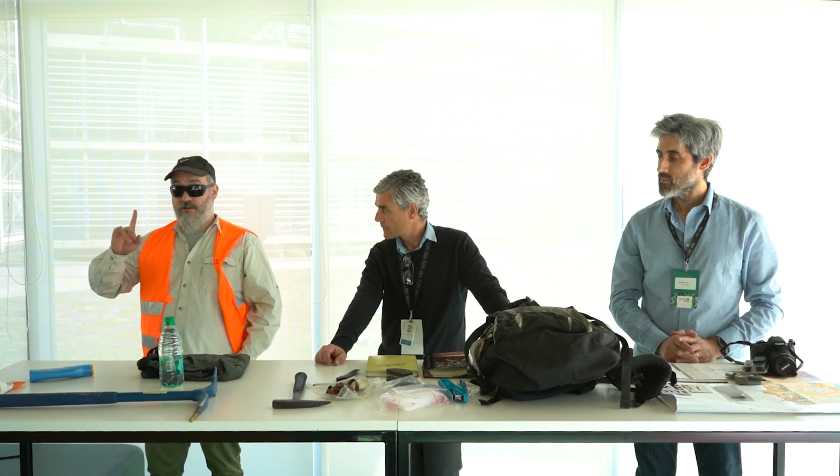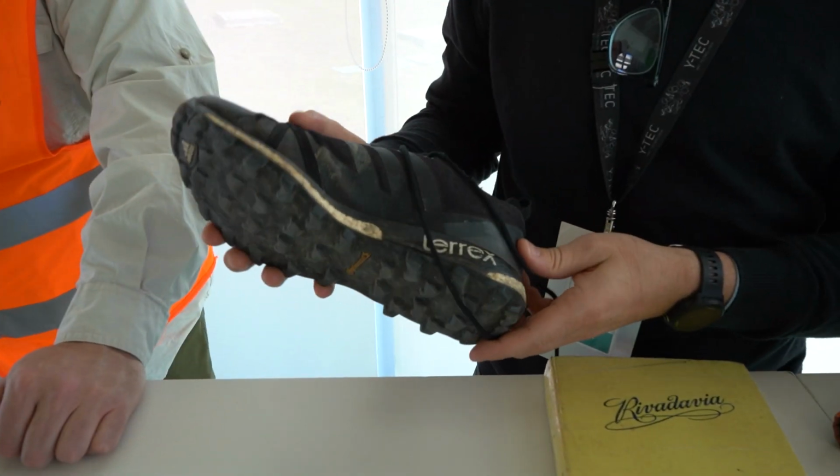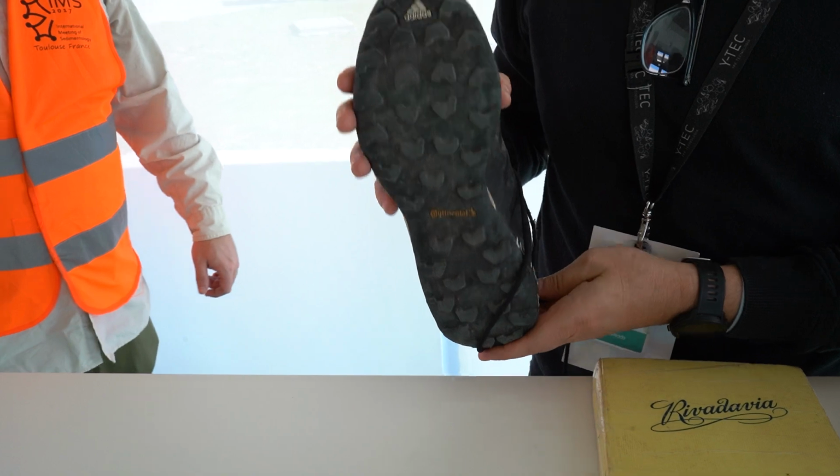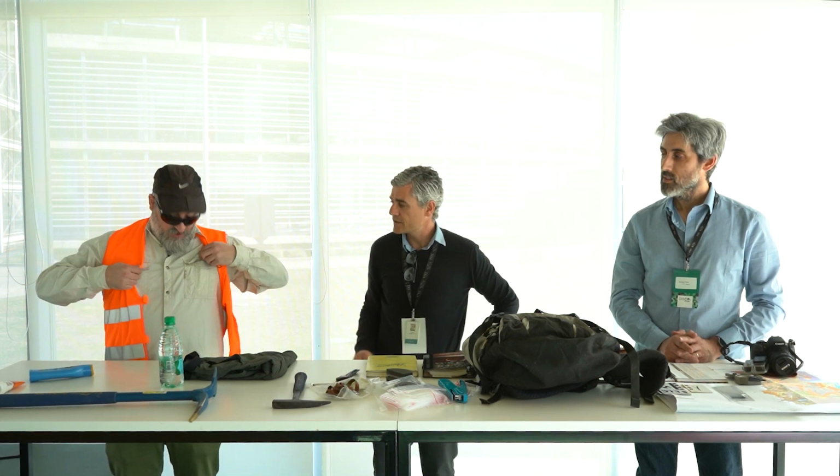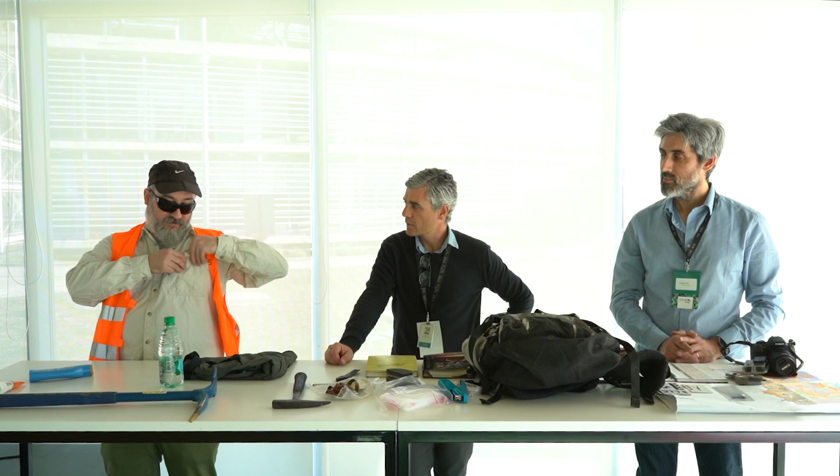You need special clothing, really rugged shoes to climb the mountains, and also the pants need to be really resistant, because you will encounter some hard rocks and some spiky bushes. So you need to be protected from all the elements in the field. And also the t-shirt has a lot of pockets, for keeping all your elements in place.